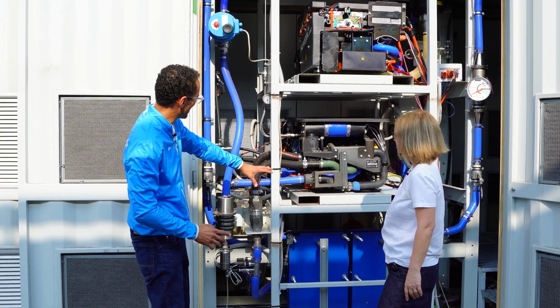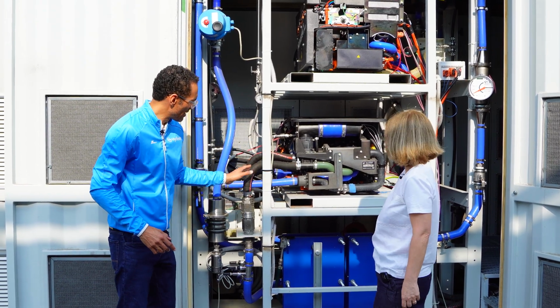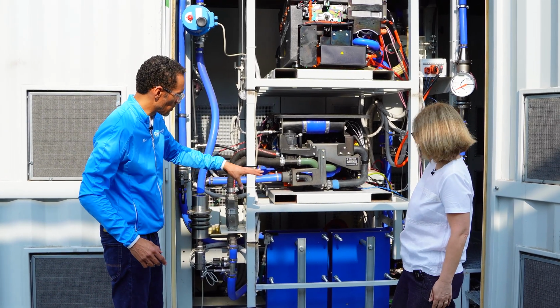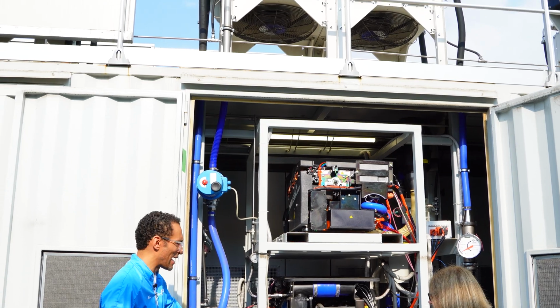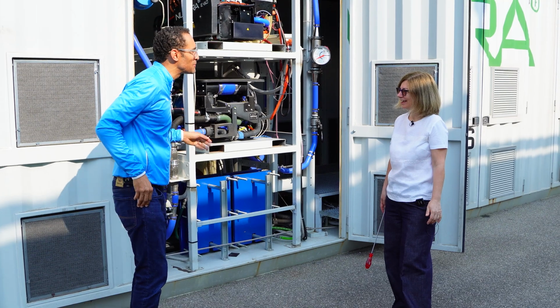So you've got the air cycle, you've got the hydrogen cycle, and you've got the cooling cycle. So basically, this is part of your cooling cycle. You have cooling with the radiators on the roof, and those are heat exchangers for that cooling. Exactly. Okay. So the hydrogen supply, that's a really interesting point.